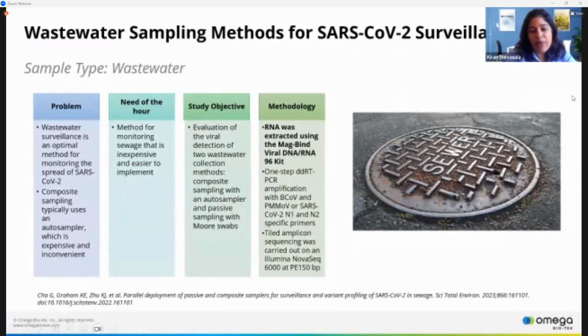So since the topic is environmental samples, I just want to give you a little flavor of RNA from environmental samples and how Omega Biotech has kits that can actually extract viral RNA from environmental samples as well. Given the recent pandemic, there was a lot of focus on wastewater as a promising source for surveillance and for looking at the spread of SARS-CoV-2.